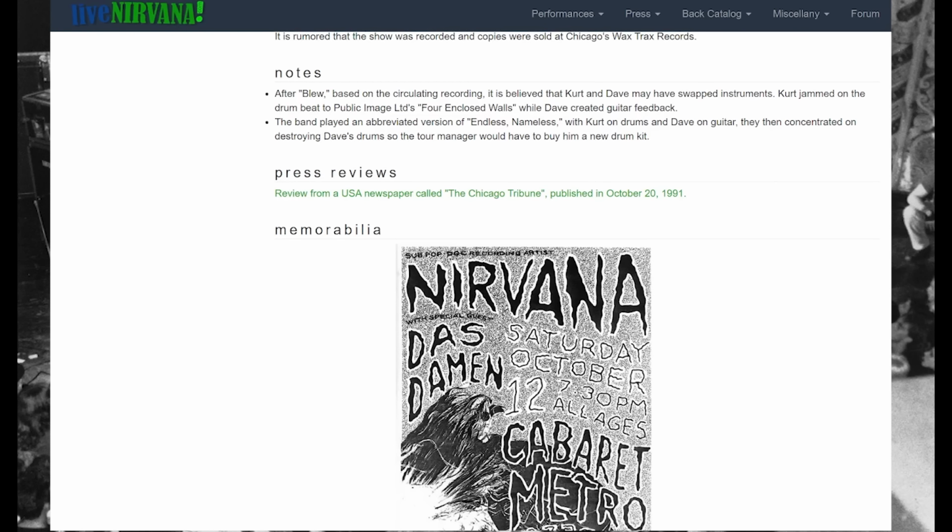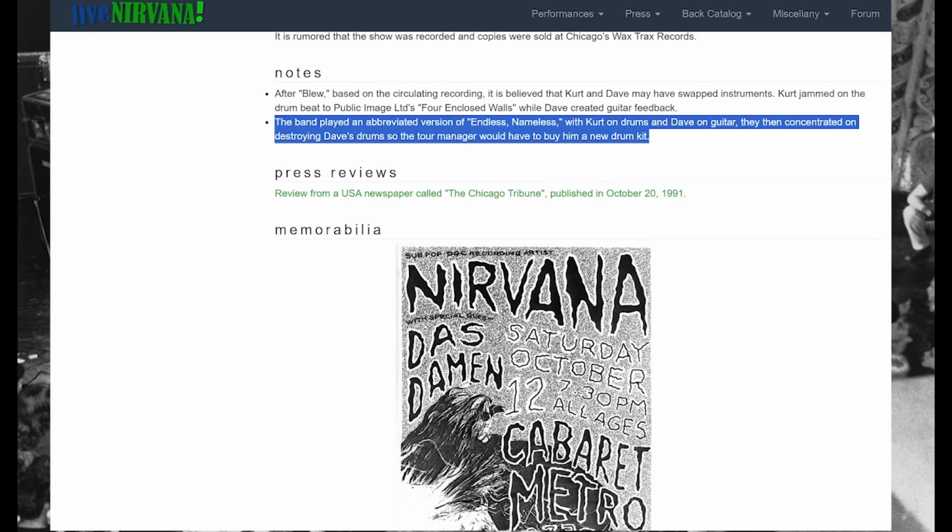The band played Endless Nameless for their closing song, during which Kurt took Dave's place behind the drums. After the show ended, they completely demolished Dave's drum set, using this guitar as their main tool.